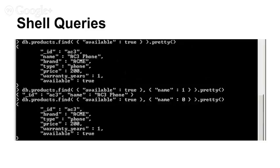So the first example up there just matches exactly on a field value, so if the available field is true. And then the second two examples show if you only want to return the name field or if you want to hide the name field. The ID field will always be returned unless you specifically say you don't want it.